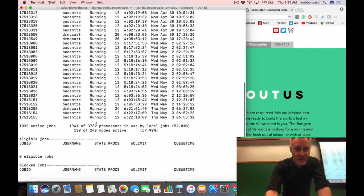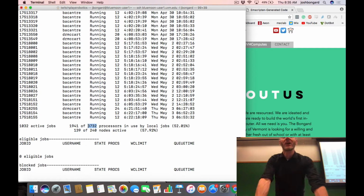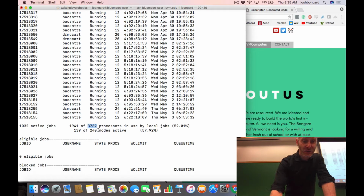So you can see that there's a total of 3,700 processors currently available. There's always a few hundred that are down and being maintained and so on. So there's 3,700 processors that are available. 1,941 of them are currently being used. So we're using about 52% of the VACC at the current moment.